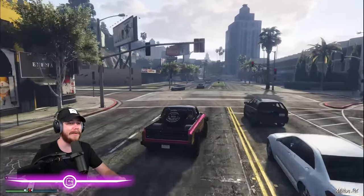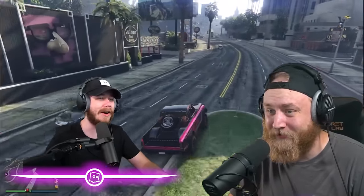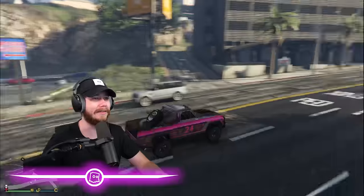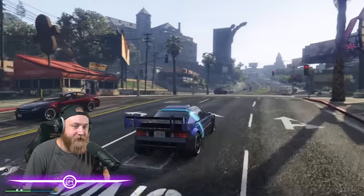Anyways, we're keeping it to street cars that we find. It doesn't have to be a car that you can upgrade, because if you want to drive backwards slow and not upgrade your car, hey, man, that's on you. That's on you, dude, because there's some pretty sick cars that you can't upgrade, you know? There's some nice custom ones.